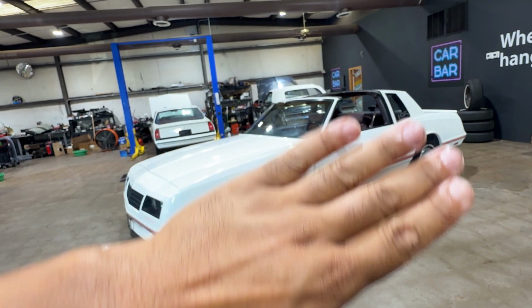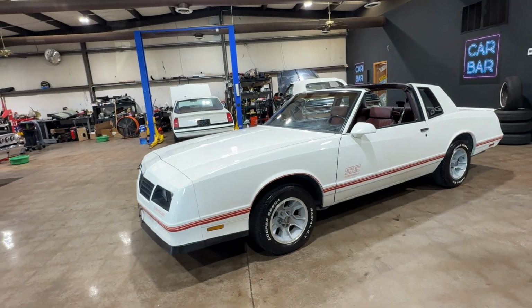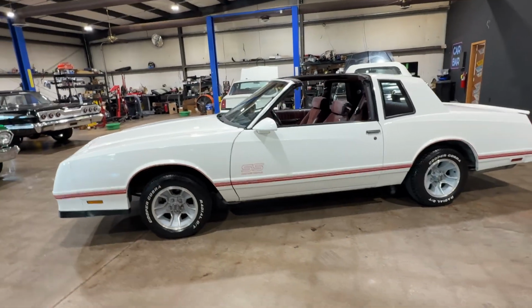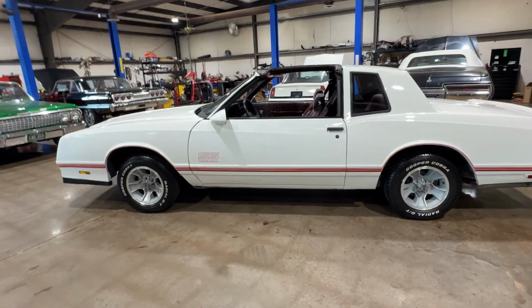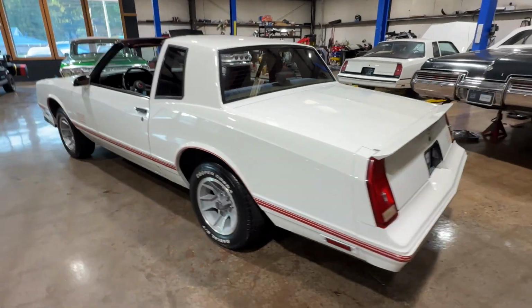Surprise you guys, but now you know exactly what my favorite car is. 1988 Chevy Monte Carlo SS. This one is a really nice 50,000 mile example.